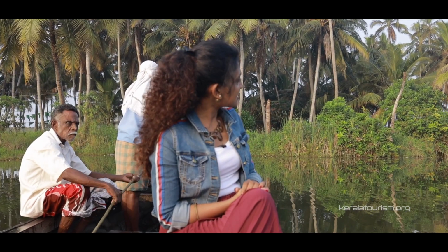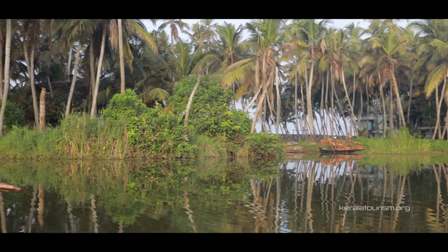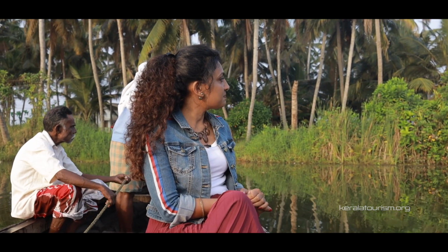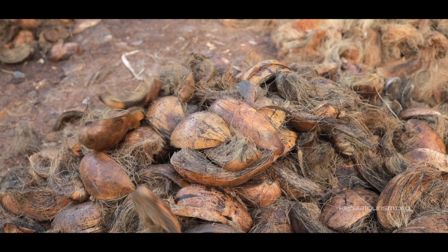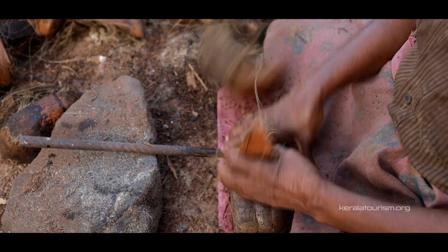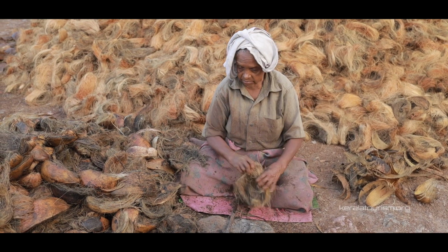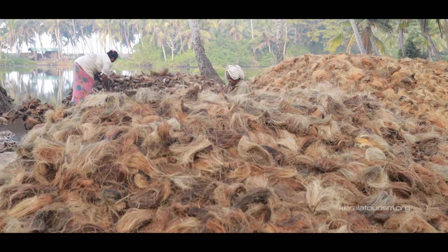You can see the husks, those are the coconut husks that were dipped in water. They are actually being taken out for beating. The natives here go in boats like these and collect the husks that were dipped in water, and the next process is beating the fiber out of the husks. So I'll take you to that real life experience of making coir.